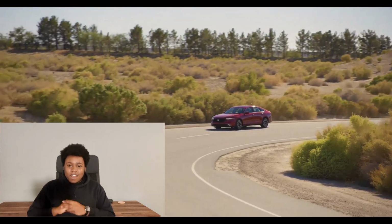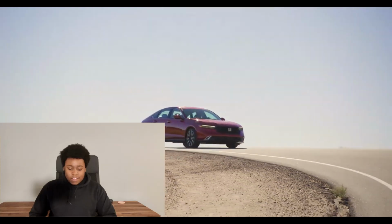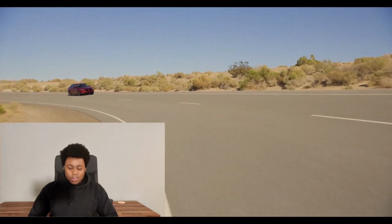It's the fact that Honda has decided to drop the 2-liter engine from the Accord. So I guess TLX fans can rejoice now because the Acura TLX is now officially faster than the Accord. I test drove the 2-liter engine Accord, and the combination with the transmission was wonderful.